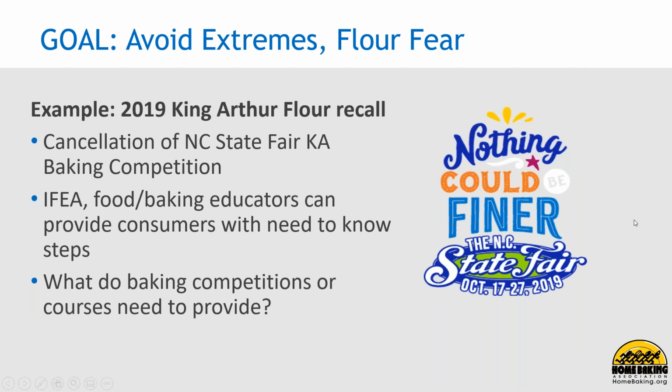Finally, what we want to avoid is that extreme fear of just saying, oh, well, if all flour has contamination, or we've had all these recalls, we don't want flour in our home. Or in the case of the King Arthur flour recall, they just simply decided we just can't have a baking competition this year hosted by them at the North Carolina State Fair. These types of fears should be eliminated by how we handle the education process and the understanding that when it's baked, you have achieved the goal. If you've handled the steps of food safety just like you do with beef or poultry or eggs, then you can go ahead and do these types of competitions as well as bake at home safely. Next slide.